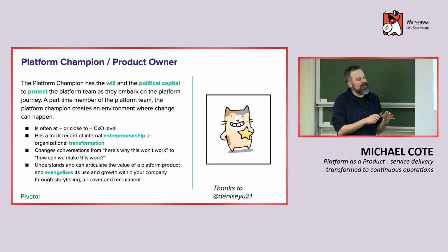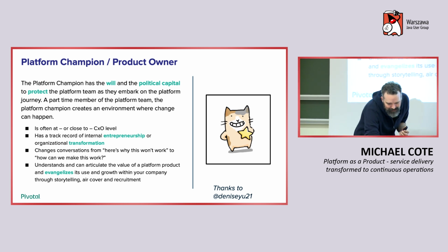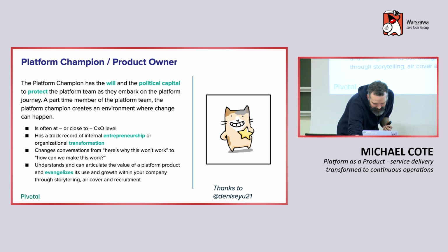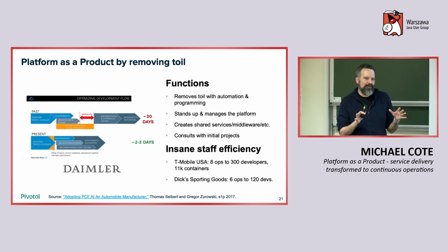So there's a couple of roles that you typically see on these teams. And let me first go to what the end goal is. I pasted those in there wrong. So the first thing that this platform team does, right?